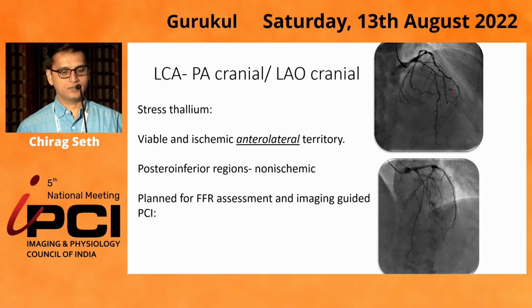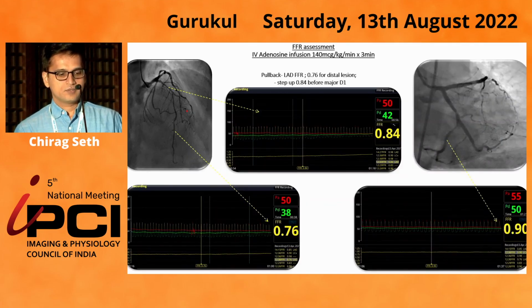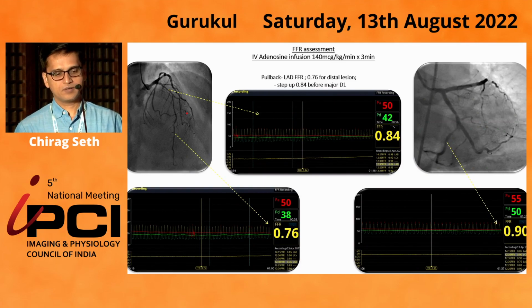And we thought, looking into the LAD also, you have some plaquing between diagonal 1 and diagonal 2. There is some lesion in the mid LAD distally. So ultimately we still will have to find out which lesion is significant really. And that's why we thought we will have FFR assessment and then image-guided PCI. So the FFR of all three vessels were done, and the LAD showed an FFR of 0.76.